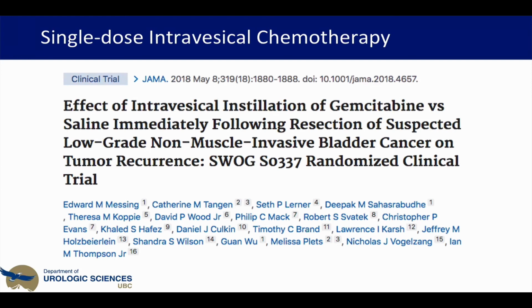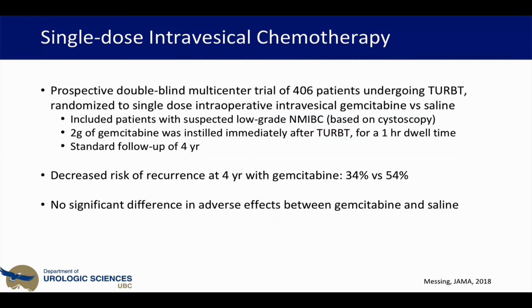I'd like to review one final paper before concluding. This RCT was led by Dr. Messing from Rochester. It's a landmark trial that brought intravesical gemcitabine into common practice. Its objective was to determine whether single-dose gemcitabine reduces recurrence in suspected low-grade non-muscle invasive disease when compared to saline. It was a prospective, double-blind, multi-center trial of 406 patients, which were randomized to single-dose gemcitabine or single-dose saline instillation.